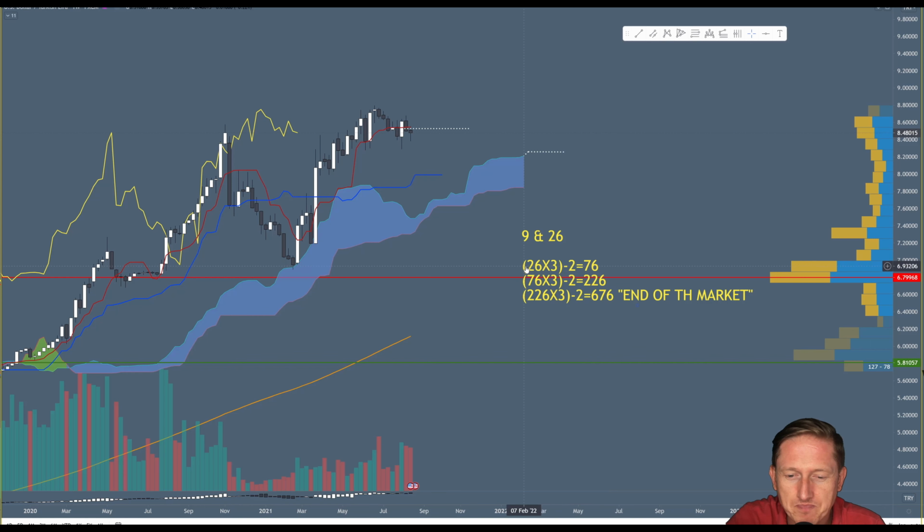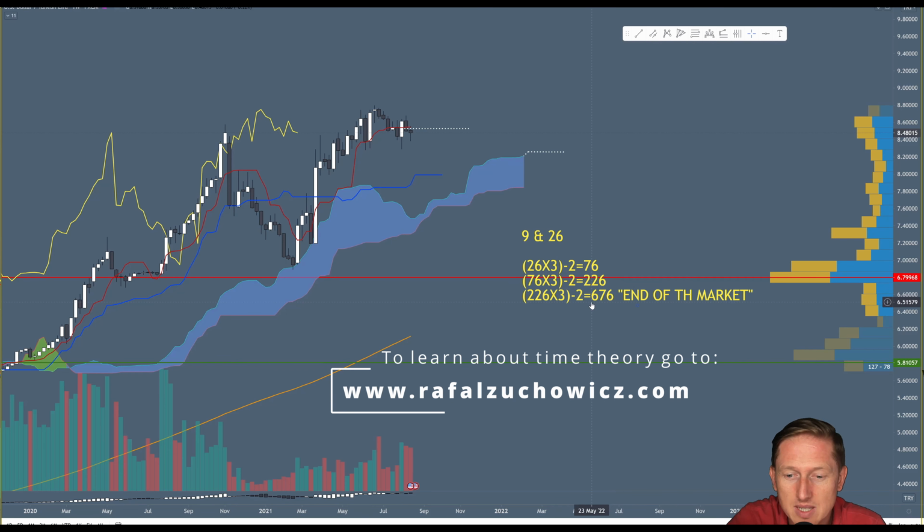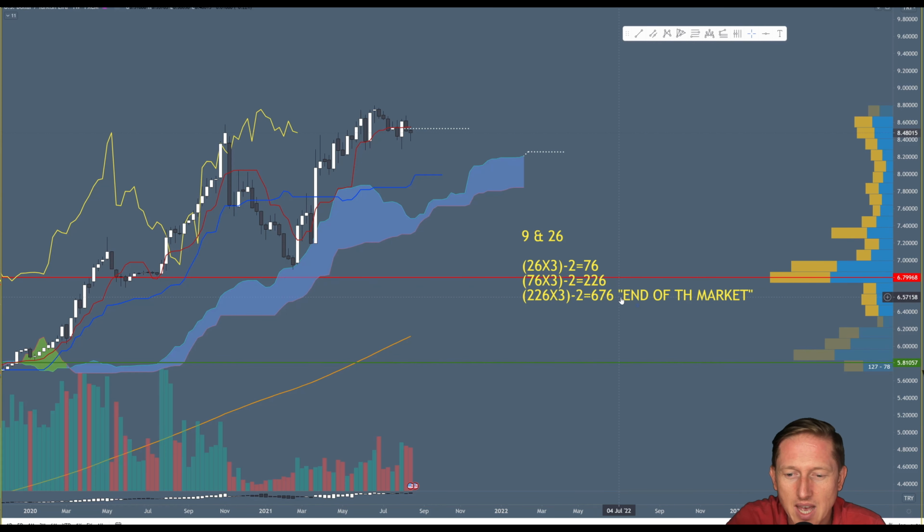In this way, 3 times 26 wouldn't give us 78, but would give us minus 2, because we're calculating the top candle and the bottom candle twice. So we need to take off this number 2. And in that case, we get 76. Later on, we do the same with 76, and then we get 226. Doing the same with 226, we get 676. And this, according to the teachings of Goichi Hosoda, is the end of the market. That's where the market finishes.